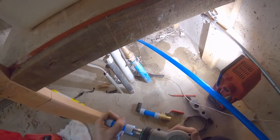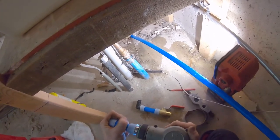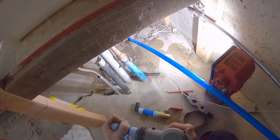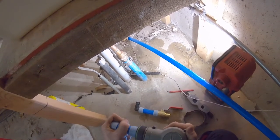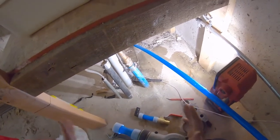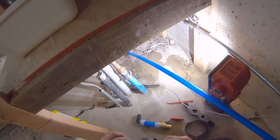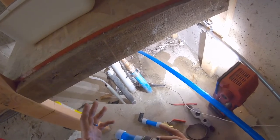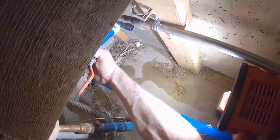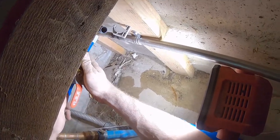Doing it this way, you want to do about 14 expansions either side. And once you have that done, stop it right at the full expansion. Give it about 5 seconds. Then you can click it, go back to the other side, give that a quick expansion. Click it. Then get your fitting on more quickly. And that'll be beautiful right there.